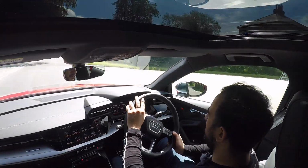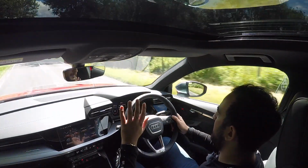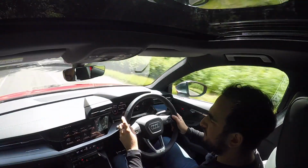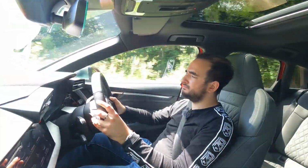In the short time I've had in both cars, the Formentor does impress me. But enough of the Formentor for now. The S3 is where we're at. And first impressions, because again today I'm only going to have a short time with the car, it is a lovely car.